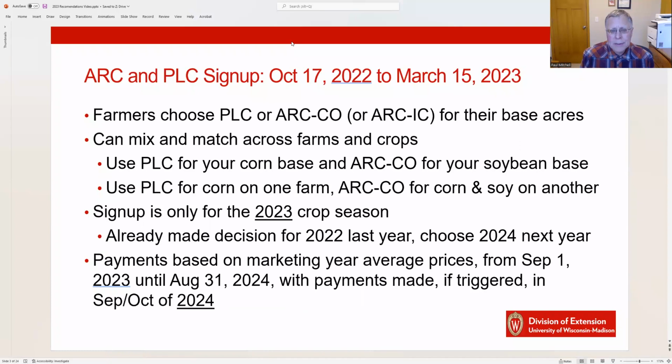ARC and PLC sign-up is going on. It began on October 17th of 2022 and runs all the way until March 15th of 2023, the same day as crop insurance decisions are made. What farmers are doing is choosing between PLC, price loss coverage, and ARC CO, county ARC, or just ARC, agricultural risk coverage. There's also ARC IC, but very few people choose this in subsequent years now.